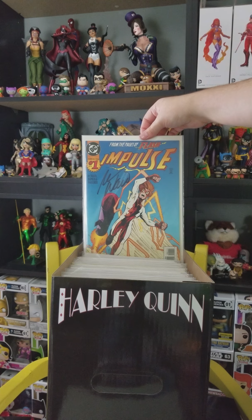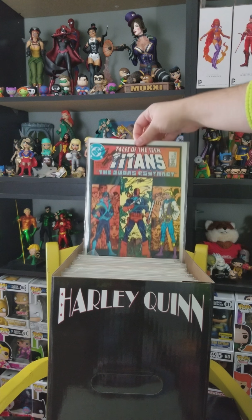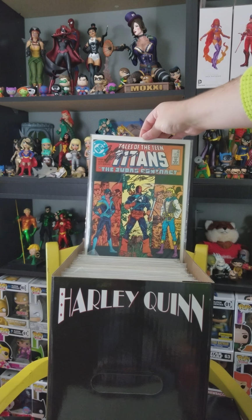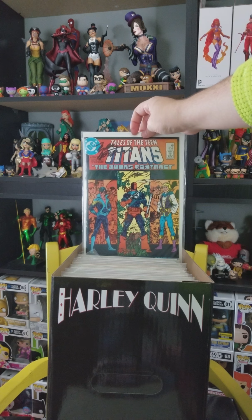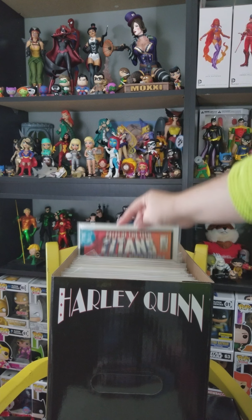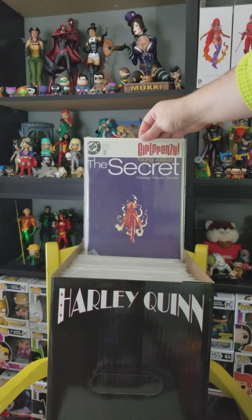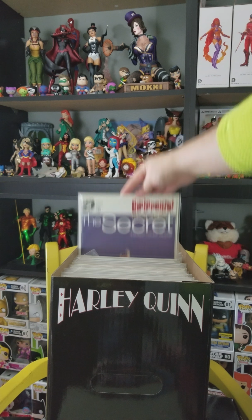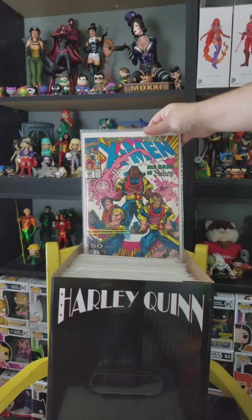Next is Impulse number 1. I've got it signed by Mark Waid. This is Tales of the Teen Titans issue 44. I've got it signed by both Perez and Wolfman, first Nightwing appearance. Young Justice the Secret number 1. This is first appearance of Bishop.